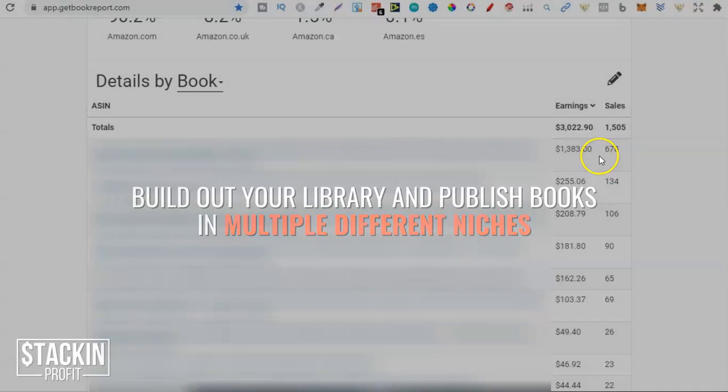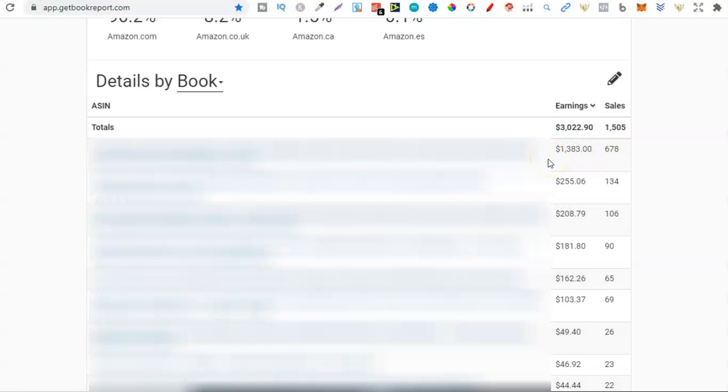niches. So from here, this top one is one of my adult colouring books. This is a composition notebook for teachers. This is another adult colouring book. This is another composition notebook. This is a low content book in the Valentine's Day niche. Who would have thought? And then I have another notebook here. Then we have another colouring book here.